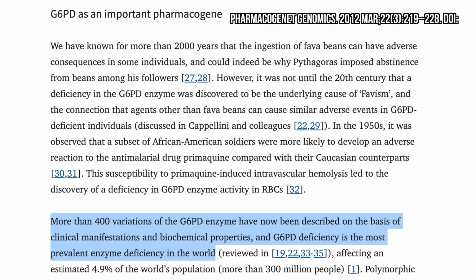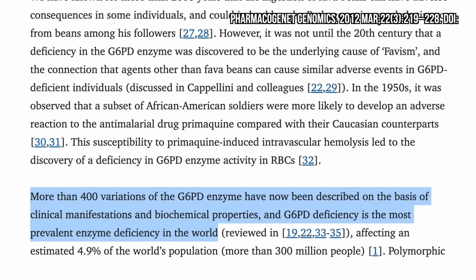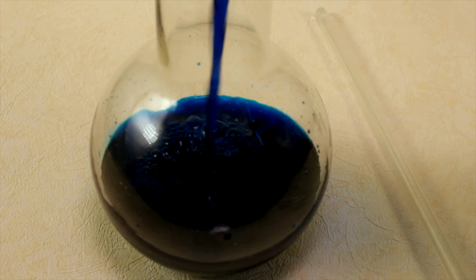And the thing about G6PD is that there's over 400 variants of it, and it's impossible to know who has what. And regular cells may still be able to convert leukomethylene blue, which may still be able to make its way into the blood. So there's two strategies here.